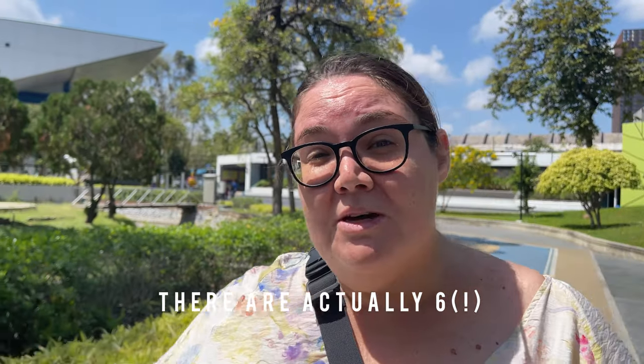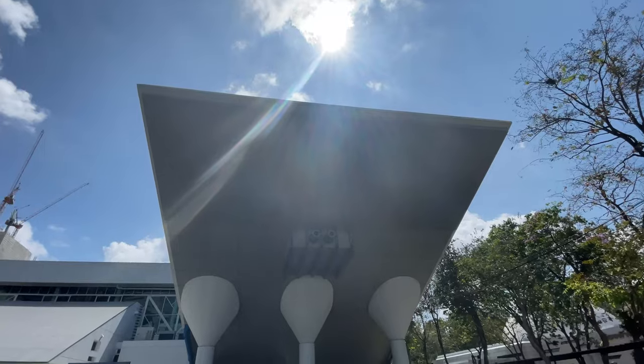The center is expansive. It covers two buildings across multiple floors and it's inexpensive. It's just 50 baht for adults and 30 for kids. So this can make for a fantastic day out without blowing the budget.